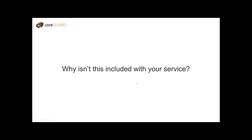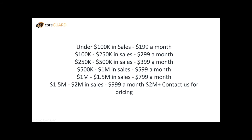So our pricing is pretty simple. It's based on tiers, based on revenue. We didn't want to do it based on transaction numbers. We decided to do it based on monthly revenue. So it starts at $199 a month. We may do a lower one, but we don't really have a lot of customers that do under 100. So at this point, that's the starting point, and it goes up from there.